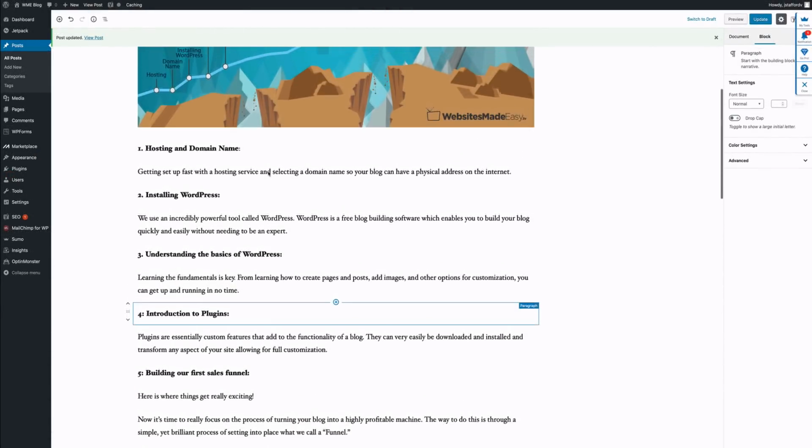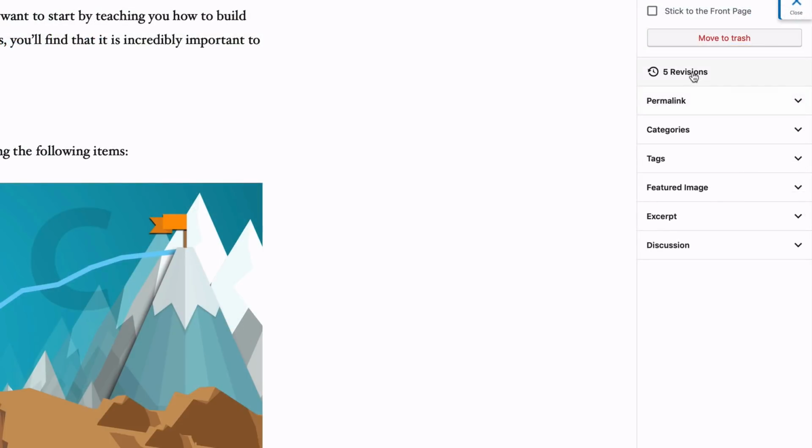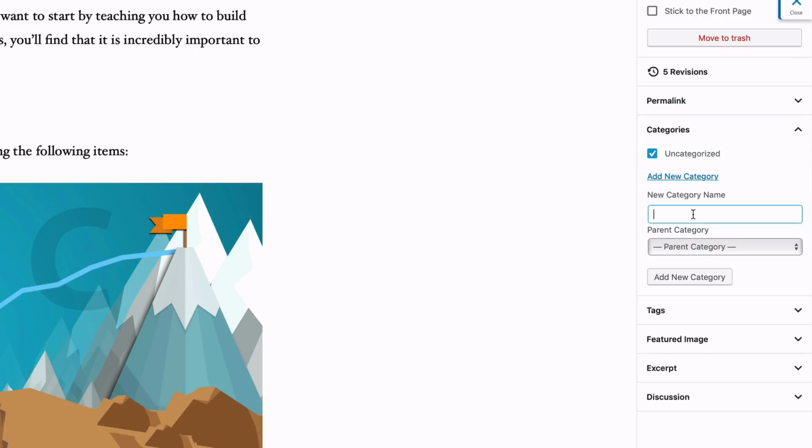And now what we want to do is head to Document. And then right here, this is pretty important. You want to click on Categories. And then you want to add a new category. And I'll just name this category Website.